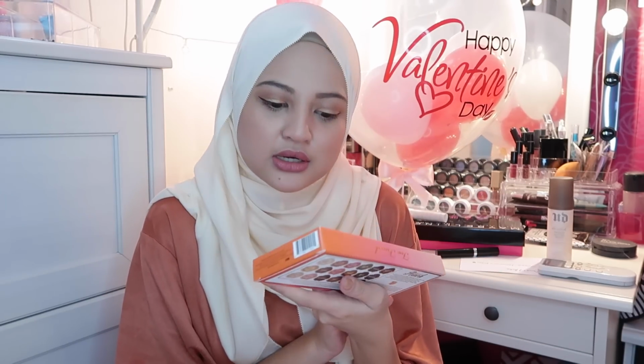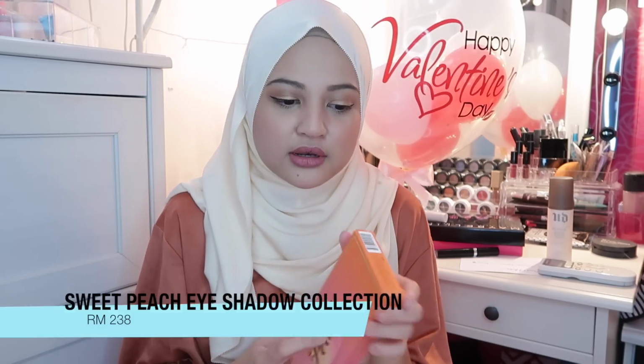I nak buat first impression dulu because I tak selai dia keluar today, 26 January. So, kat Sephora website, you dah boleh beli barang yang I nak tunjuk ni tau. Jom kita start dulu. Okay, first, semua orang nak sangat tahu, the Sweet Peach eyeshadow palette.